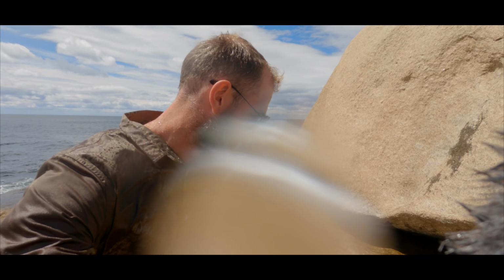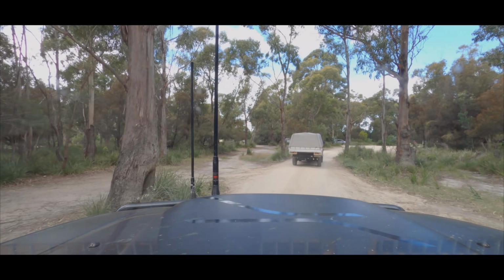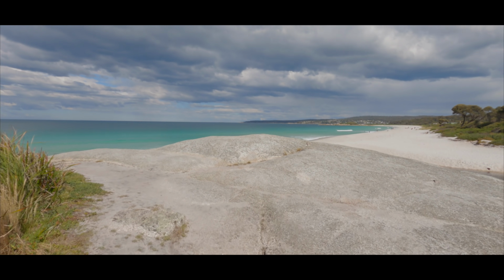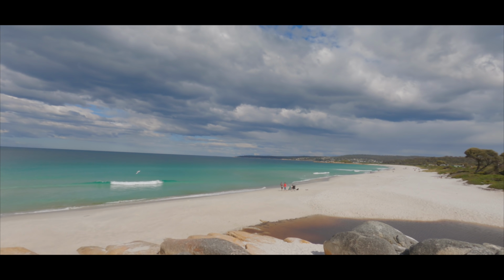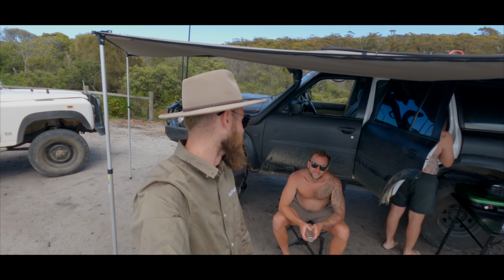With a quick stop and a saltwater shower at Bicheno Blowhole, we've landed on some of Tasmania's nicest beaches. Crisp white sand and turquoise waters. It's just a shame it's still bloody cold in the middle of summer. But that doesn't stop us though. We'll head in for a quick dip. This is living, Barry.